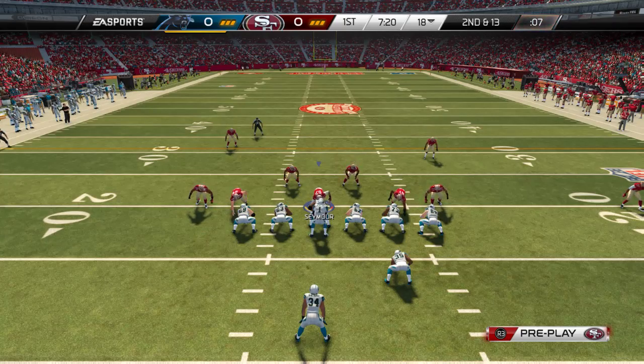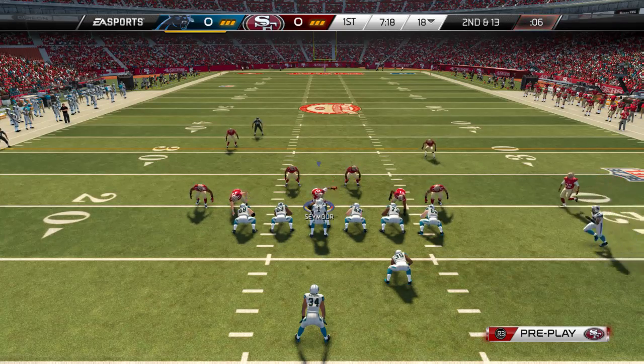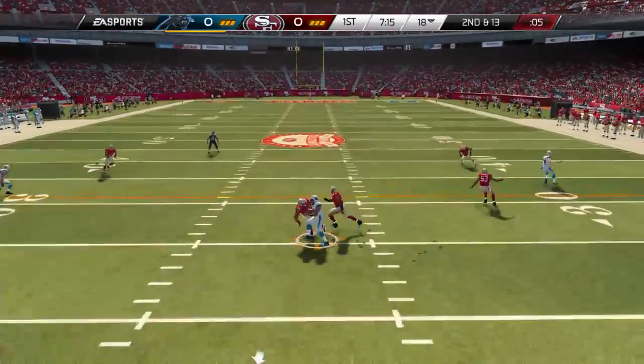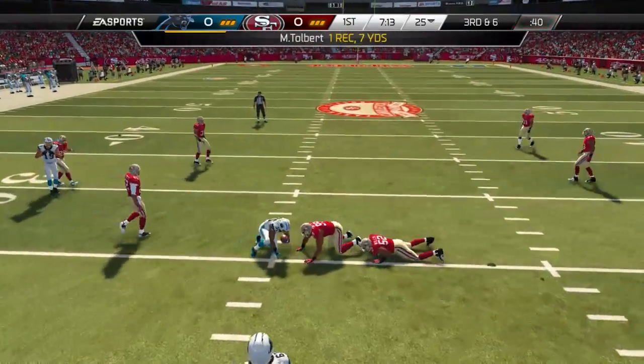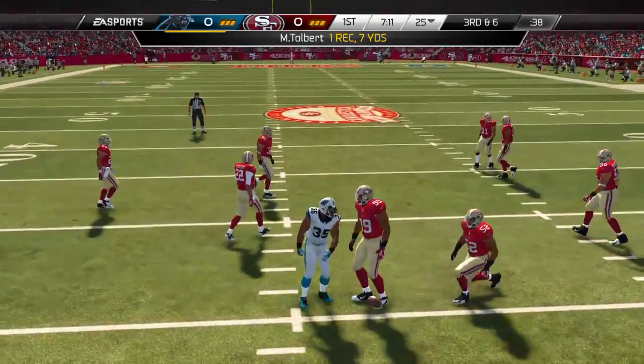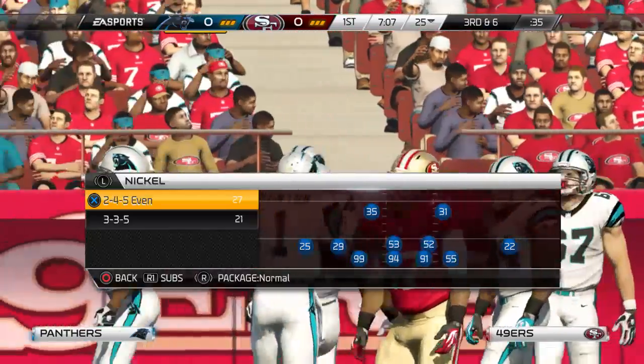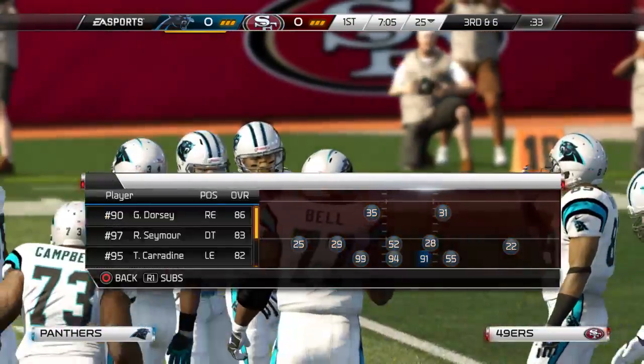Cam Newton takes a look now from under center. It's a second and 13. Ball is caught. He's brought to a halt. Well, that's a nice completion by the offense. And what it does, it just puts them in a more manageable situation so they can pick up that third down.